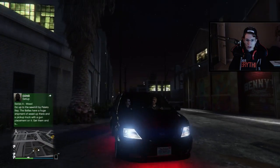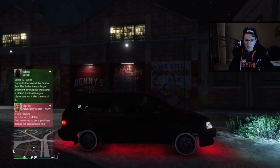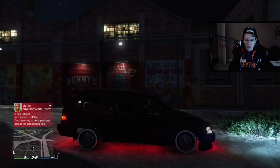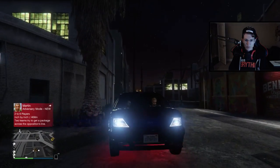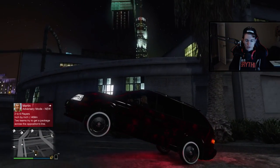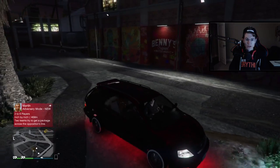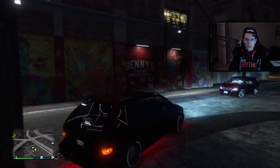So this is kind of how the hydraulics work. I thought the Tornado had really good hydraulics, so that's why I'm testing this one out right now. Not that it really matters, because I'm not very good with the hydraulics anyways. There we go, it's got pretty good hydraulics. I'm sure they're all the same. But yeah, that's what the red looks like. Red looks pretty cool. It's a deep red.